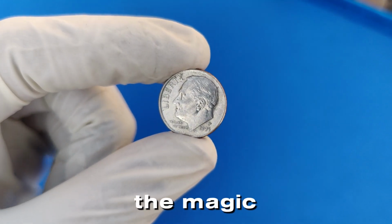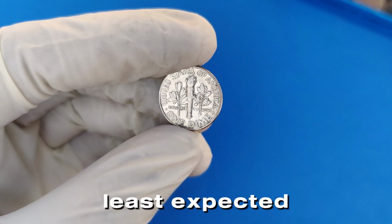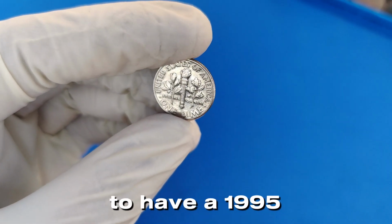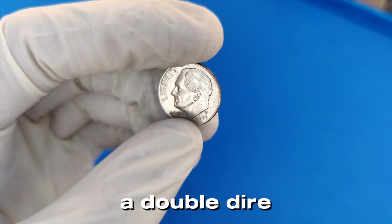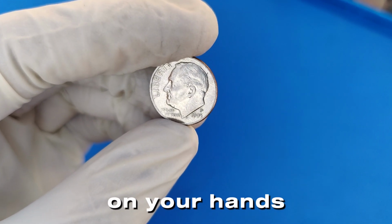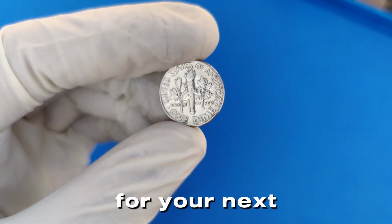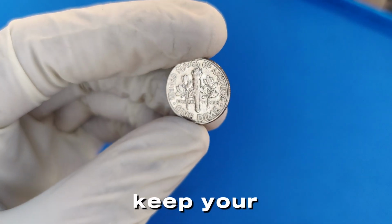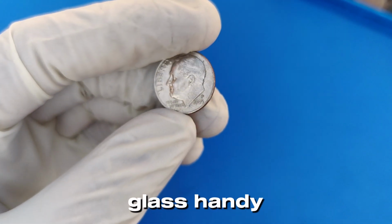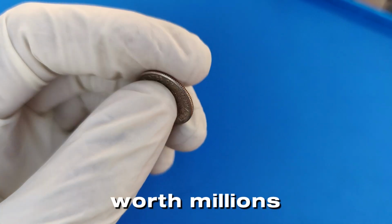But that's the magic of rare coins. They have a way of surprising us when we least expect it. If you're lucky enough to have a 1995 P dime with a double die error in your collection, you may just have a treasure on your hands. Even if you don't, now you know what to look for when hunting for your next rare coin. So, keep your eyes peeled and your magnifying glass handy. You never know when you might stumble upon a hidden gem worth millions.